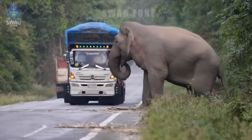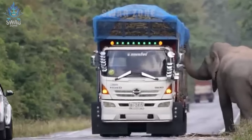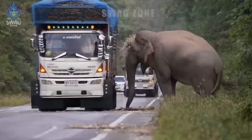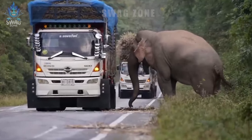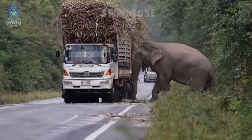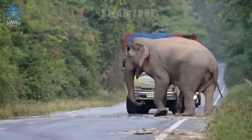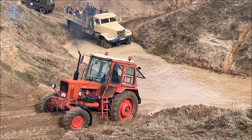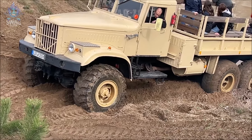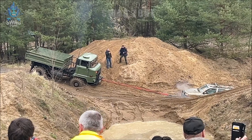The adorable elephant is standing on the side of the road waiting for something. Be careful when approaching it because it can be dangerous for you. The four wheels seemed unable to move. I'm sure he was very worried that he wouldn't be able to get through this muddy road.